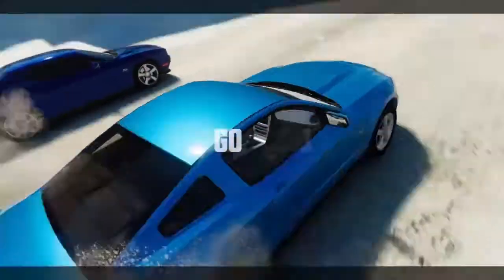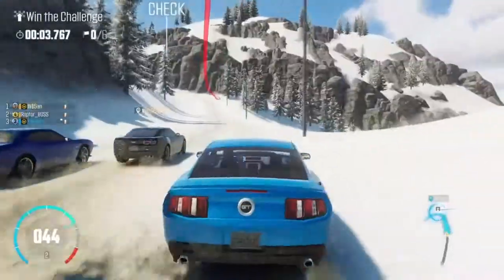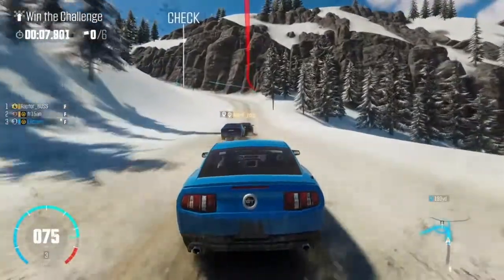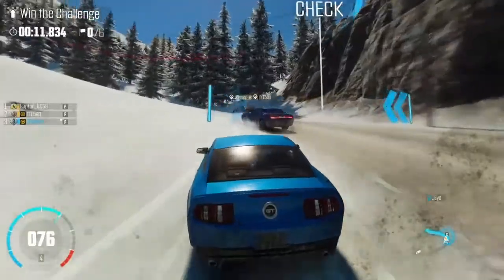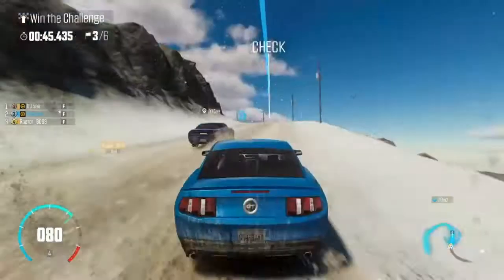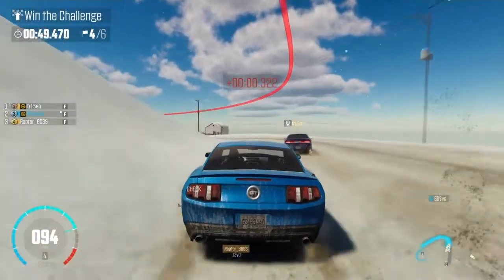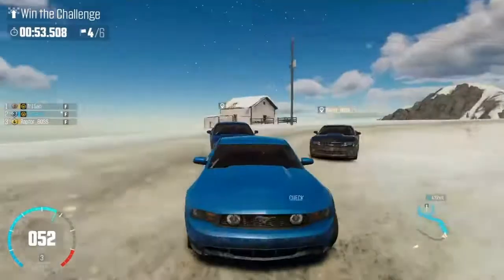It's probably a good thing he's in third, because he's not going to be there for long, is he? Nope. There goes the Camaro. Probably a good thing the Camaro is last. And then I gain speed. Thank you. I've got him. Now, do I Mustang you or do I be nice? Oop. Mustang him. Thank you, mate.